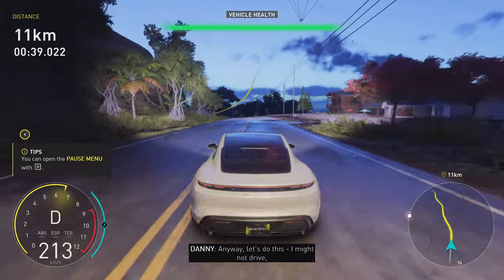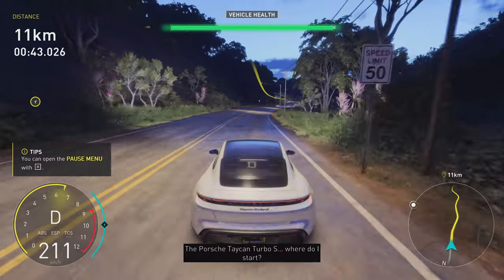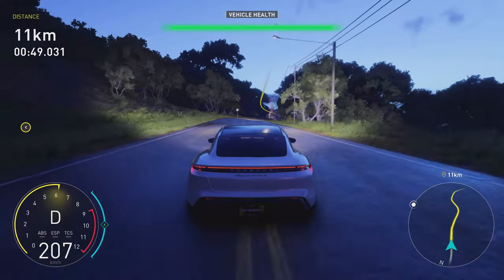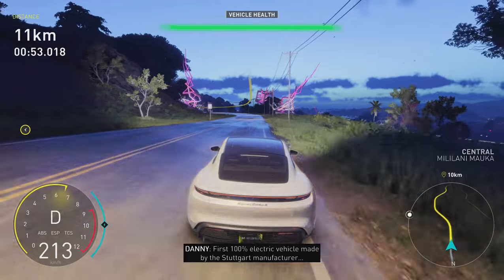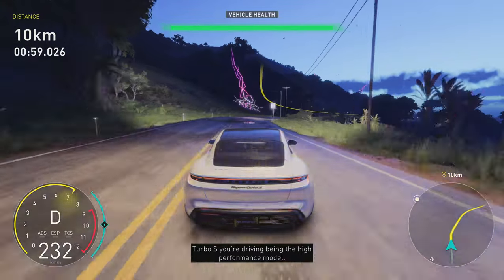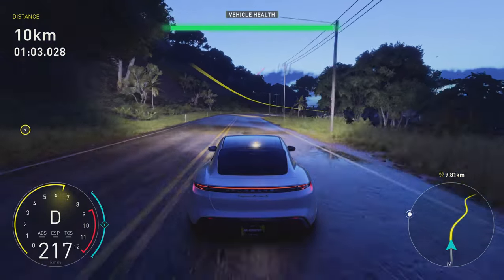Let's do this. I might not drive, but I know quite a lot about these machines. The Porsche Taycan Turbo S, where do I start? First 100% electric vehicle made by the Stuttgart manufacturer. Different variations available on the market, the Turbo S you're driving being the high-performance model. Hey, nice! We got the best one!